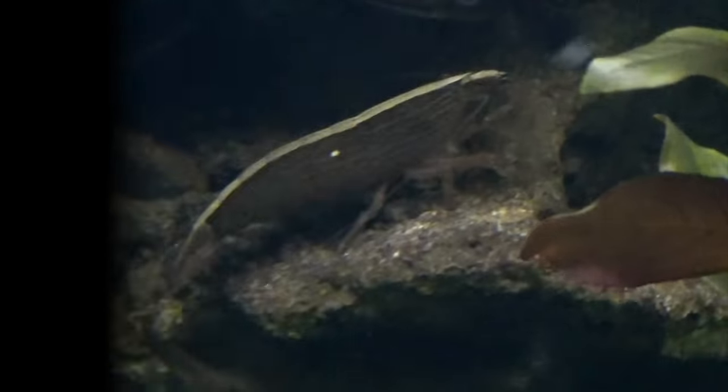M is for Mata Mata Turtle. O is for Oriental Sweet Lips. P is for Paddlefish. Q is for queen triggerfish. R is for ringed teal duck.